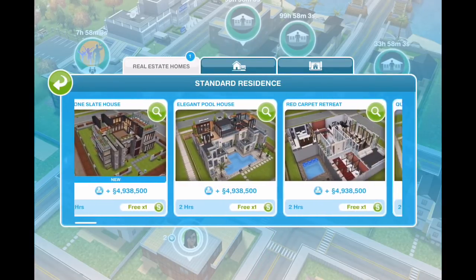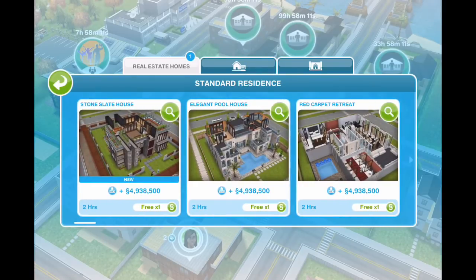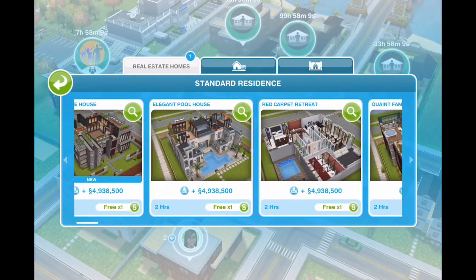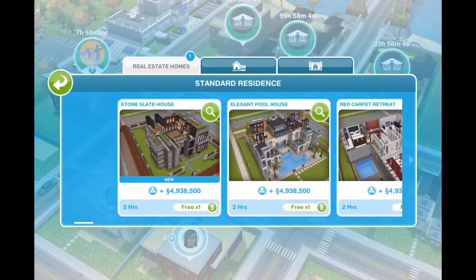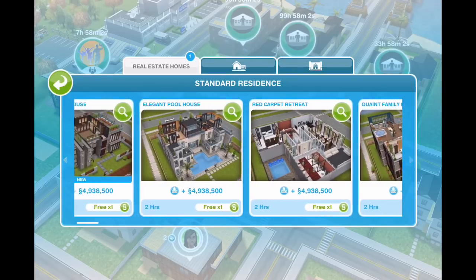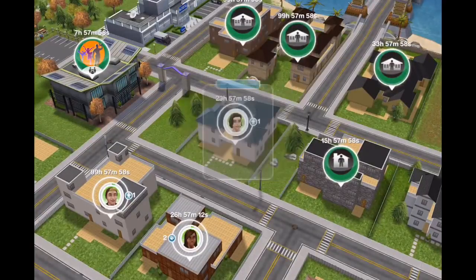John's been waiting on the request list for about 3.5 months, and at the time of his request, he asked me to pick one of the homes that's offered in the store for LP and remodel it, that he really loves how I do remodels, and that I could just choose whichever one I wanted. So I'm going to choose the stone slate house.